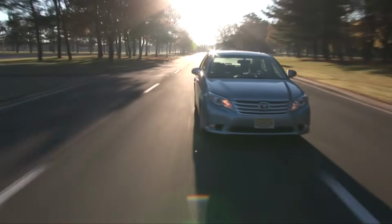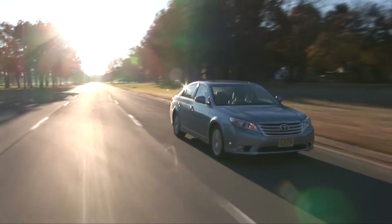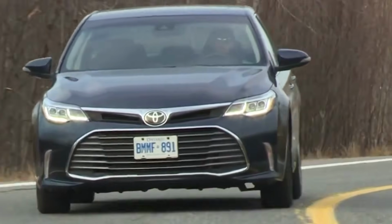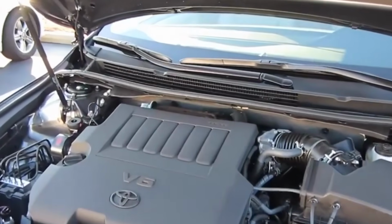The Avalon is the long-distance sofa, but number 9 gives you a higher seat, a hatch, and the kind of simple 4-cylinder layout that independent mechanics know by heart.